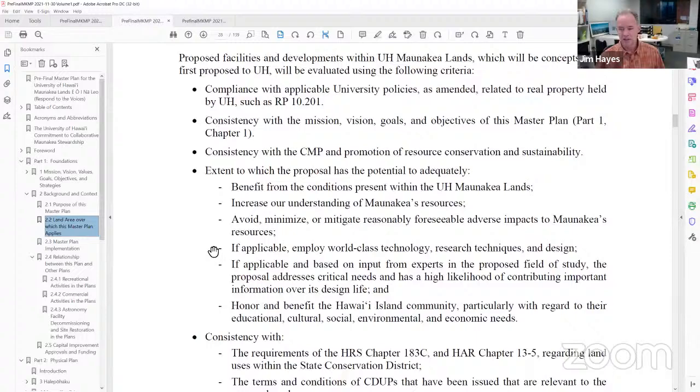and if applicable, employ world-class technology, research techniques, and design. And again, if applicable, and based on input from experts in the proposed field of study, the proposed effort will address critical needs and has a high likelihood of contributing important information over its design life. And then lastly, to honor and benefit the Hawaii Island community, particularly with regard to educational, cultural, social, environmental, and economic needs. So these sub-bullets have been expanded and clarified based on the input from this board and the community in general to incorporate a wider range of interests and important aspects of evaluating proposals that come to the university.